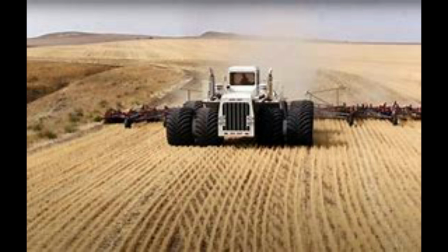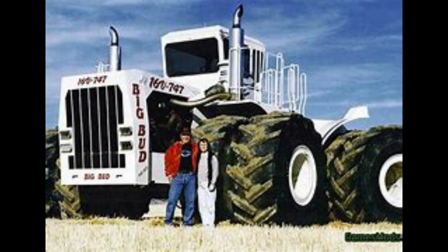The fuel tank is 1,000 gallons. Wheelbase 195 inches. That's like 3 of me stacked on top of each other. That's huge. Weight 95,000 pounds.